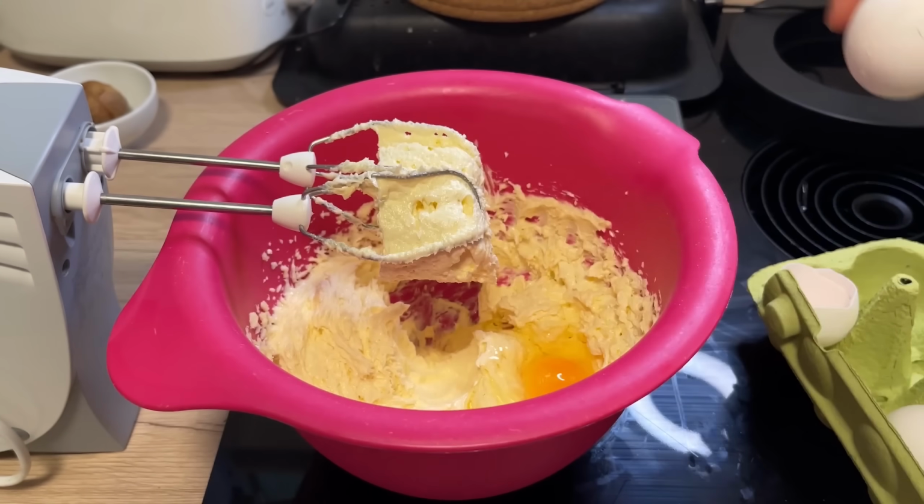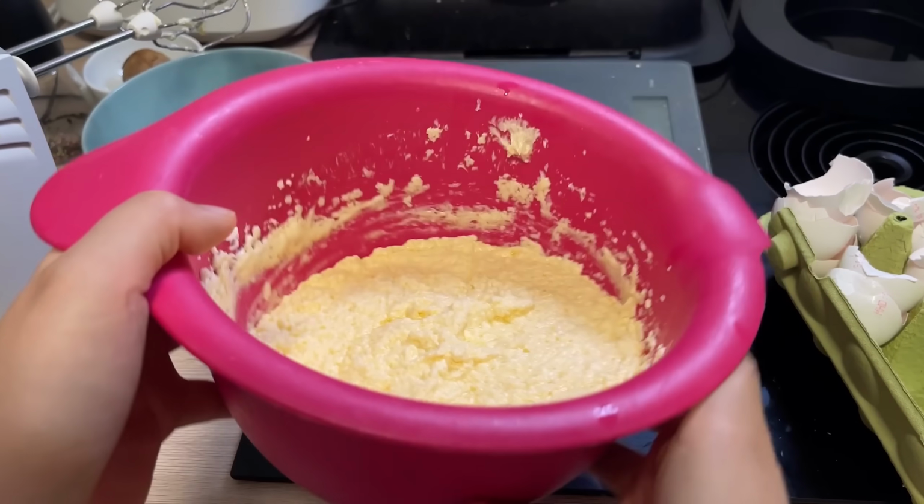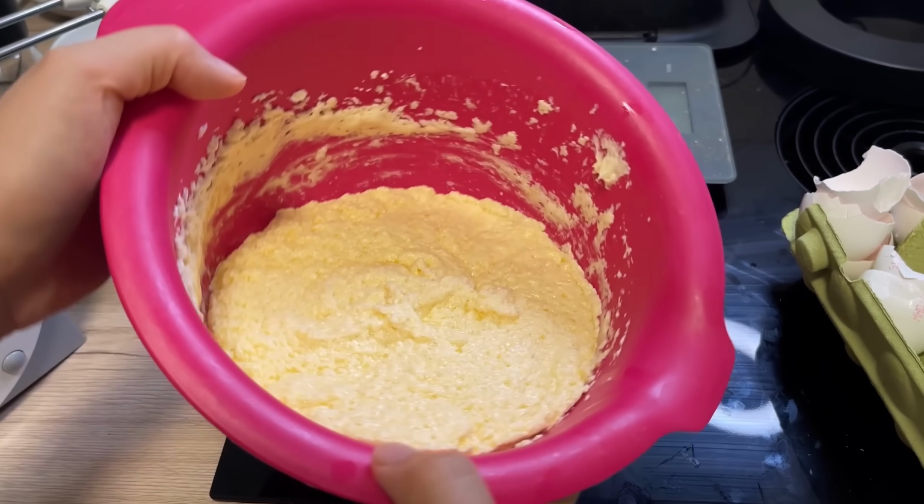Now this is always my favorite part. I'm going to slowly put one egg at a time into this batter and then mix it together. We have a problem. The eggs are cold because they were in the fridge. I didn't think about it. So when I put them into the butter, it basically makes the butter not soft again. So please use room temperature eggs.